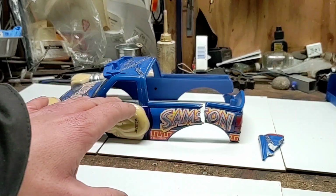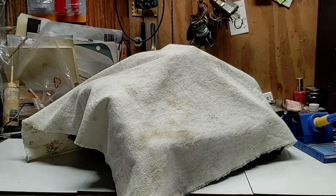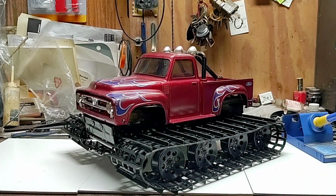So here's what's left of our Samson body. Let's take a look at our new body. Introducing Samson's replacement. Any guesses as to what it is? Probably not. And there we go, the Midnight Blizzard. So we took an old school Tamiya Midnight Pumpkin body, vintage Tamiya Midnight Pumpkin body, and mounted it on the Blizzard chassis.